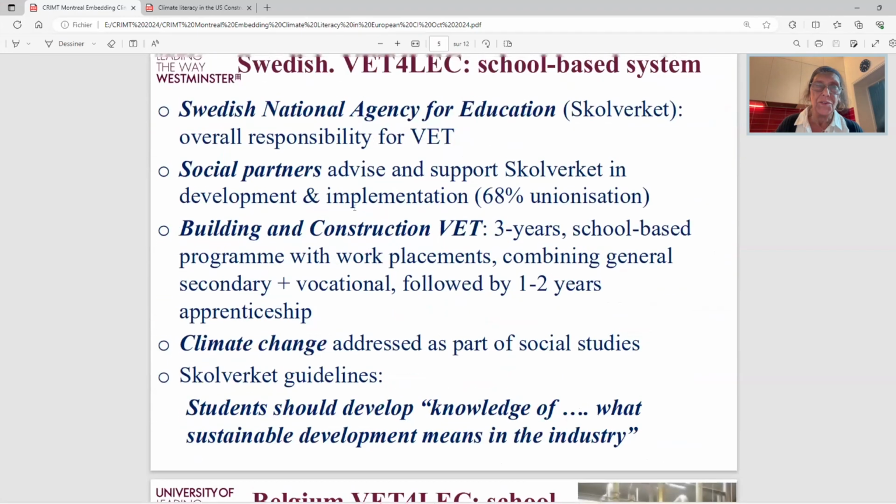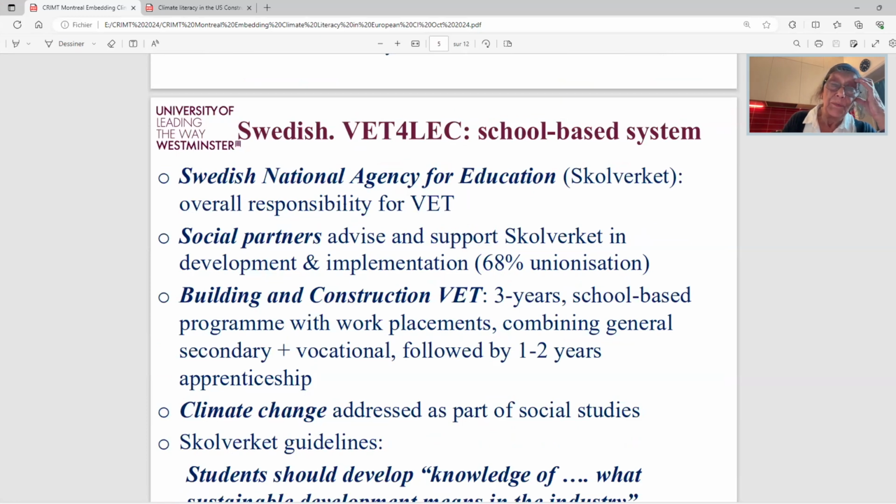Now it's a rather different system in many respects. The Swedish system we would call a school-based system, as opposed to a social partner-based system. In 1938, it was regulated that vocational education should come under the government rather than be based with employers or social partners. So it comes under the National Agency for Education, which has overall responsibility. The social partners do advise, and as in Denmark, the unionization rate is very high, 68%.